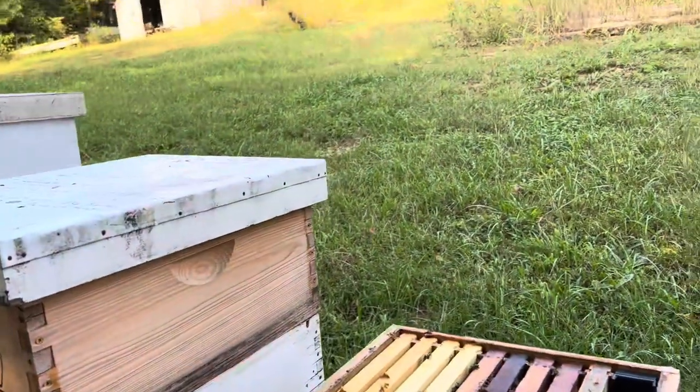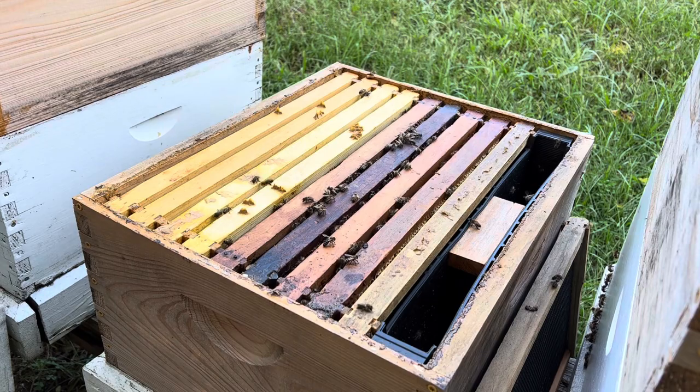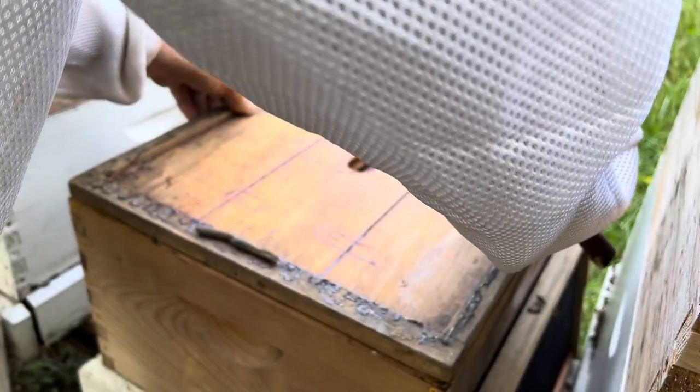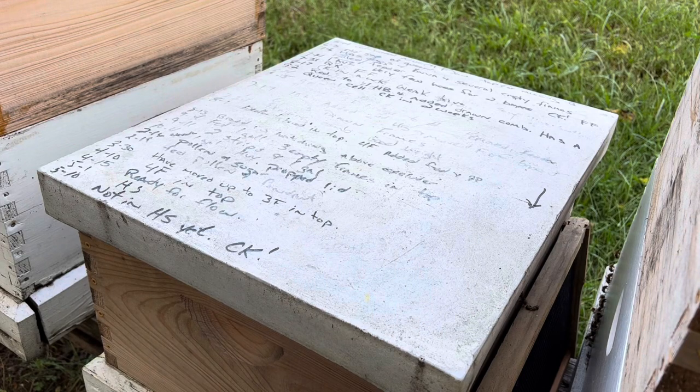So we'll go ahead and close them up. A good deal. So I didn't have to lose another hive, another number. And should have a good strong hive that'll make it through the winter. All right, good to go.